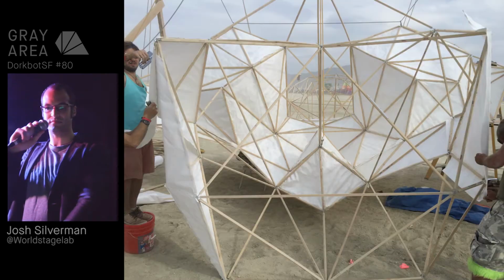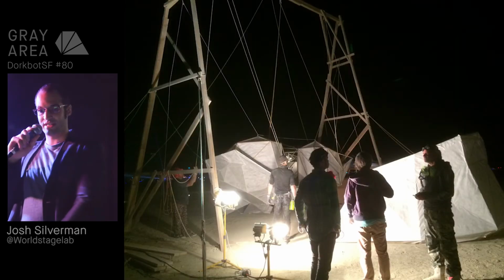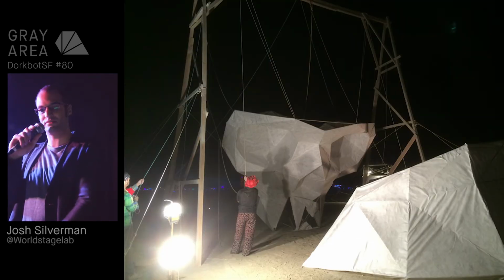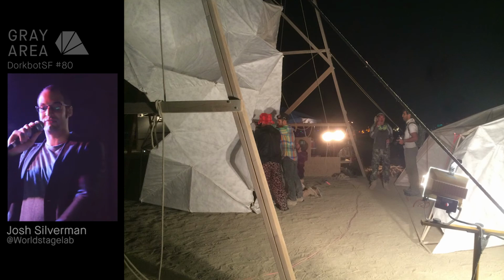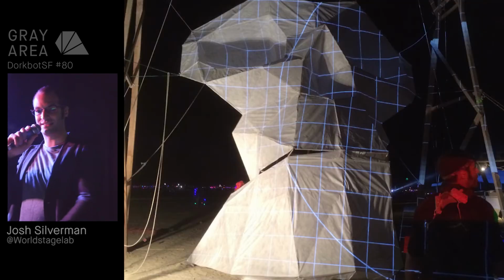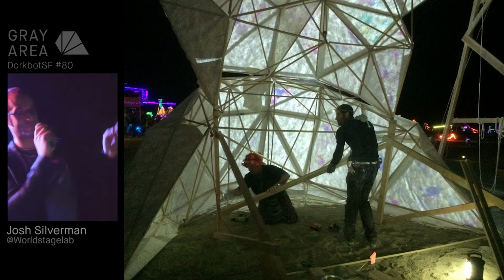Here's a shot from behind. It was a very long 36 hours of Plan B construction. But eventually, we raised the face up. Slid the jaw in underneath, and we finally had our projection surface. We added some bracing under the jaw to hold the weight of the face. I guess I finally put on some pants, too.